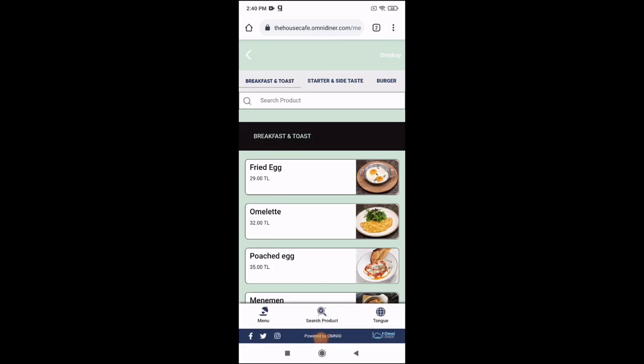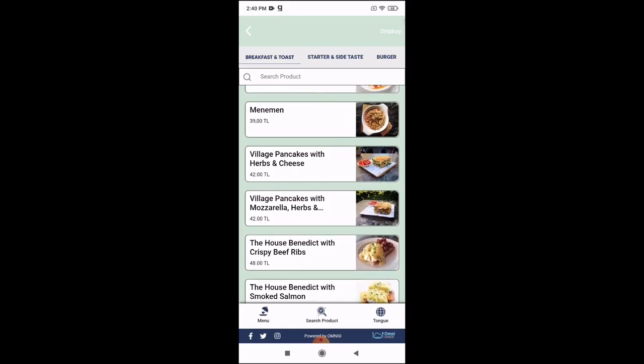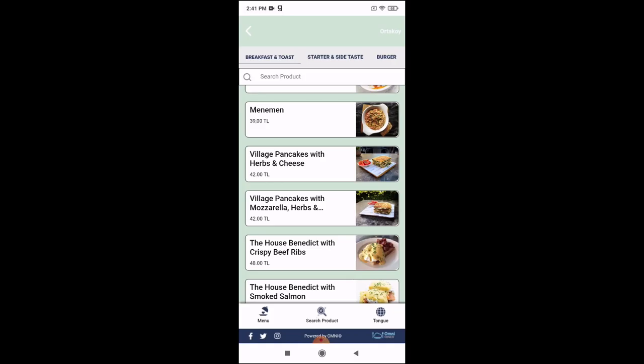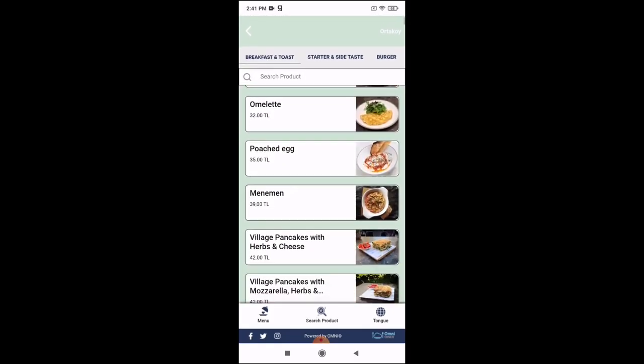It's still rather early in the morning. Let's try to have something breakfasty, but not just eggs or an omelet. Perhaps something more Turkish. What is this? Menemen. Eggs, some tomato, and we have the option of adding sausage or cheese. I think I'll take it as it is, with some Turkish tea. Can't wait to see what it looks like.